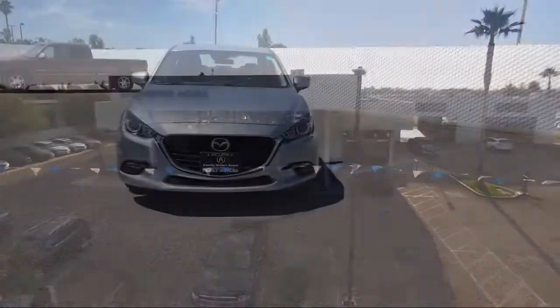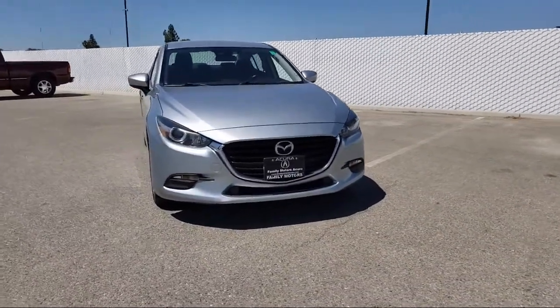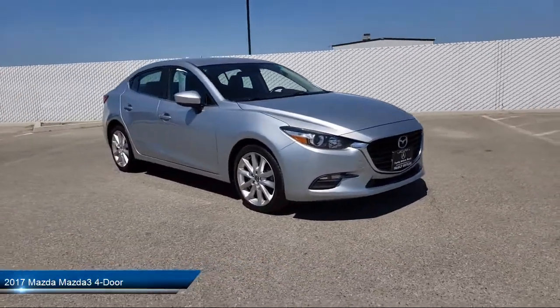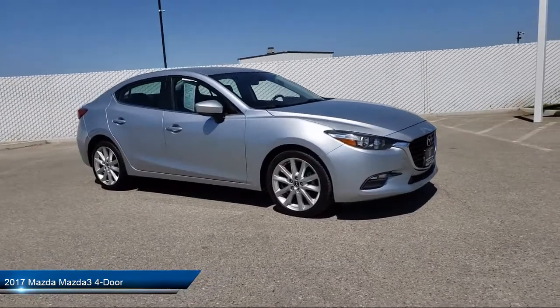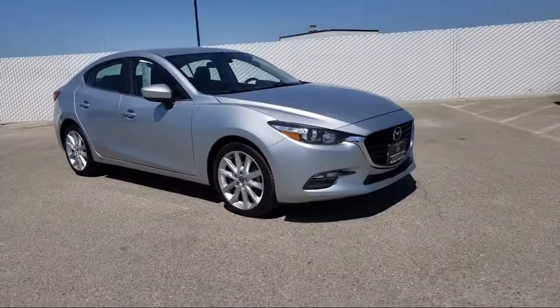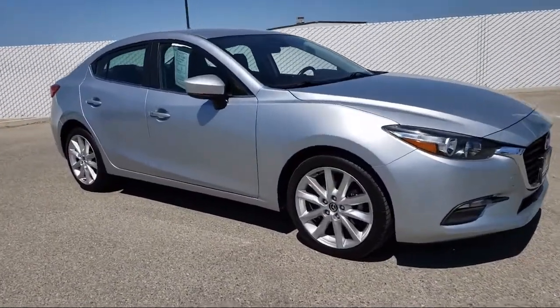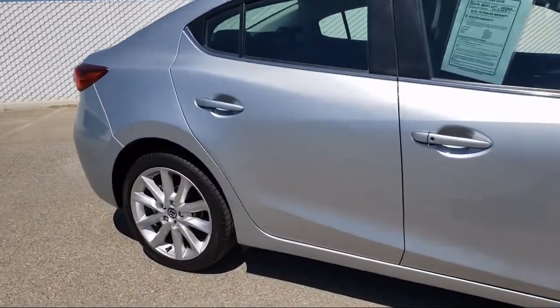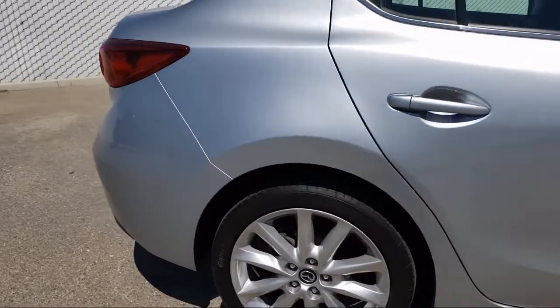It comes equipped with steering wheel controls, MP3 player, cross-traffic alert, rain-sensitive windshield wipers, blind spot monitor, keyless entry, leather-wrapped steering wheel, air conditioning, dual AC zones, keyless start, and has less than 85,000 miles on the odometer.